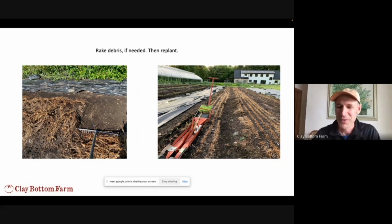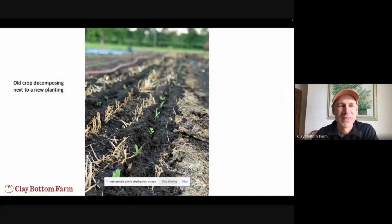You can see the picture of us using that paper pot transplanter to replant crops. And it's fine to have old new crops mixing together, despite what the books will tell you. We have not seen problems having decomposition happening very close to new growth.